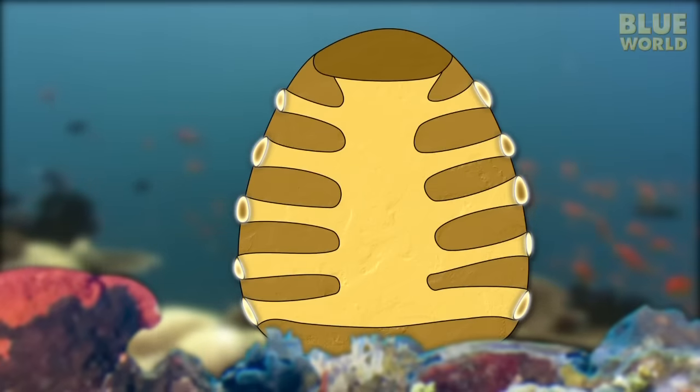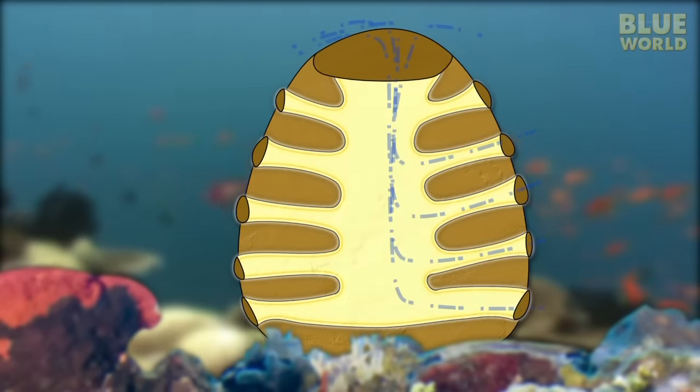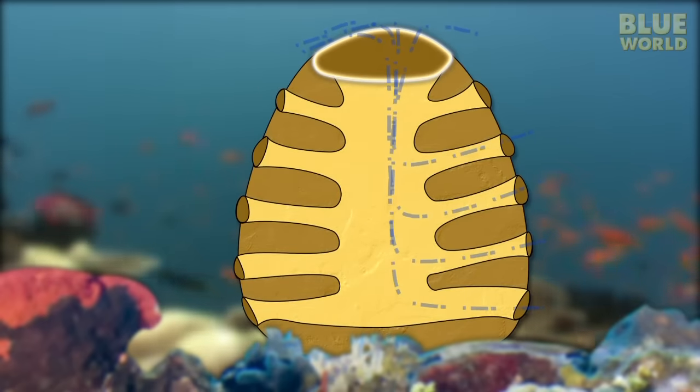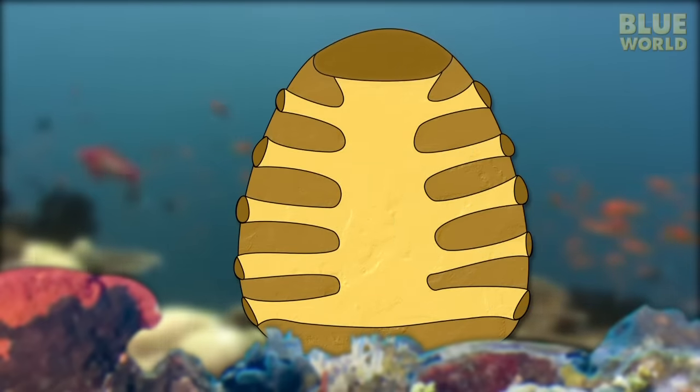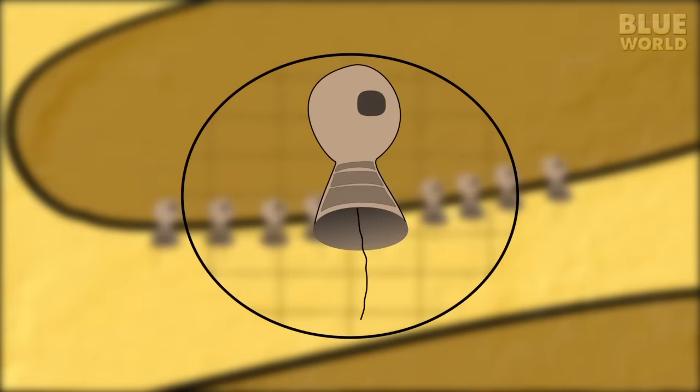A sponge is covered with small pores called ostia, which lead to a system of internal canals and eventually out to one or more larger holes called oscula. Within the canals of the sponge, chambers are lined with specialized cells called choanocytes, or collar cells. The collar cells have a sticky funnel-shaped collar and a hair-like whip called a flagellum. The collar cells serve two purposes.